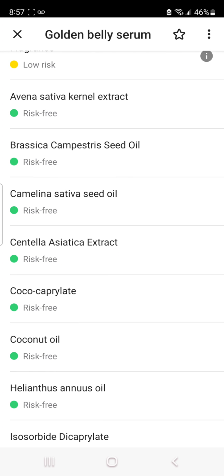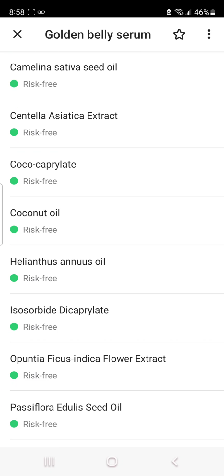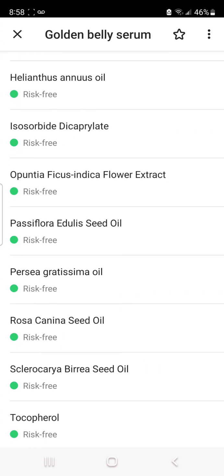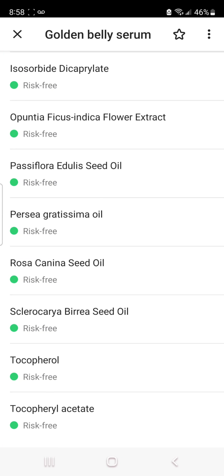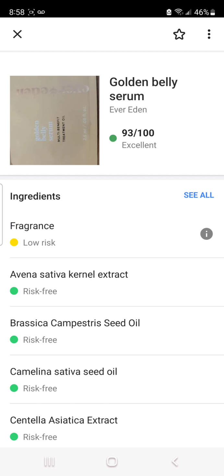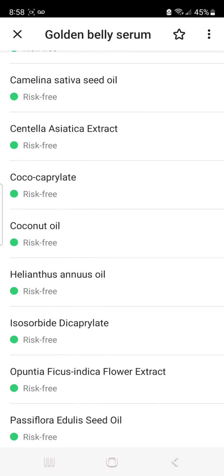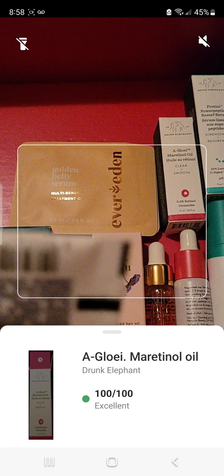Coconut oil, I've heard of that. Camelina, I don't know. I've never heard of a lot of these ingredients. I see a lot of seed oils and acetate, and I don't know, but I guess they're good for you. Unfortunately, the only thing with this app is I can't click it to see what the good benefits are for it. So it only shows us the bad ones, and tells you why they're bad. So, I mean, that's good. But if you wanted to know more about the good risk-free items, you definitely have to do your own Google research on that.